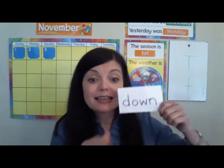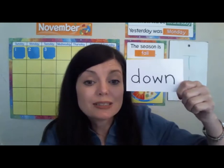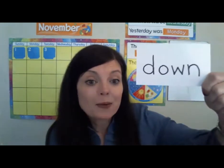And now it's time for our theme learning. Before we do that, I did forget our sight word. So let me do that really quickly. Our sight word is down. Can you say down? One more time.